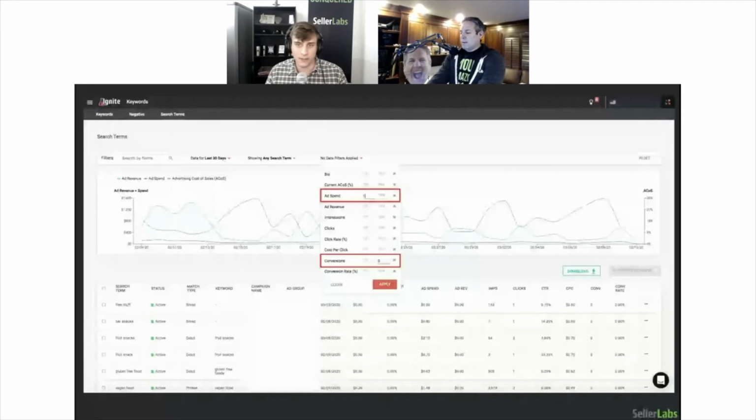If you see keywords that you think you should be converting for, like if I saw an apple slicer and I have apple slicer as a keyword and it's just not converting, I may still want to show up for that, even if it's not converting possibly, because I know one day I'll get a sale for that. So instead of pausing that keyword, I might just lower the bid, so I'm getting more control over how much I'm spending on that keyword. That way I'm still being defensive, but I'm not wasting as much money going forward for those clicks that are not converting.